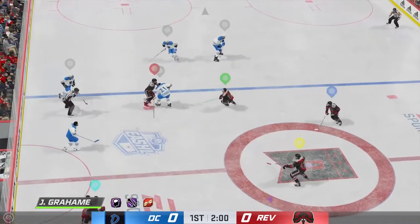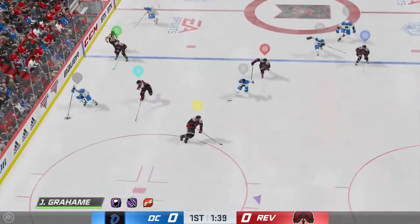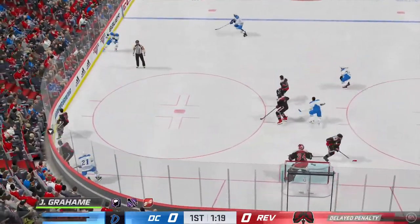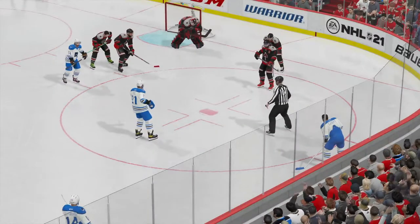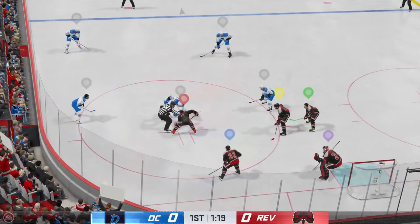This neutral zone faceoff set to go, and we are back underway. Toronto's got the puck against the half wall. And the referee caught that trip on the play. We've got a delayed penalty coming up. And the play is whistled dead. Here's the call. Binks is going to go off for tripping.